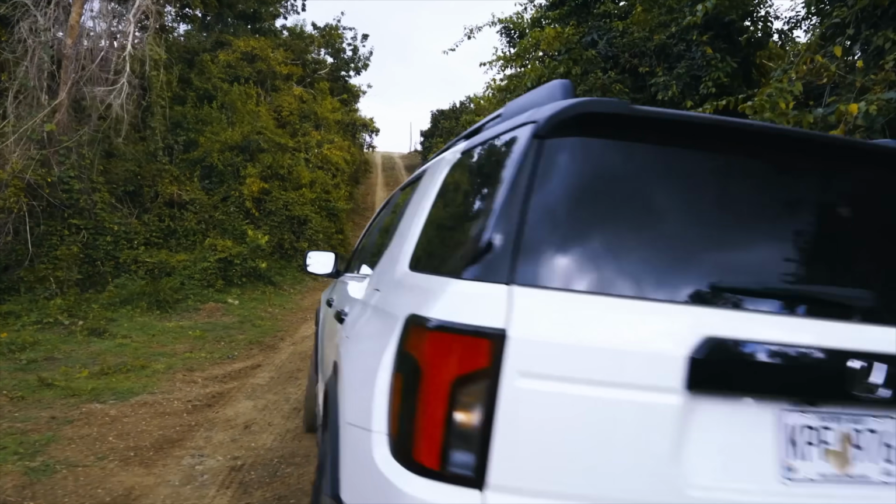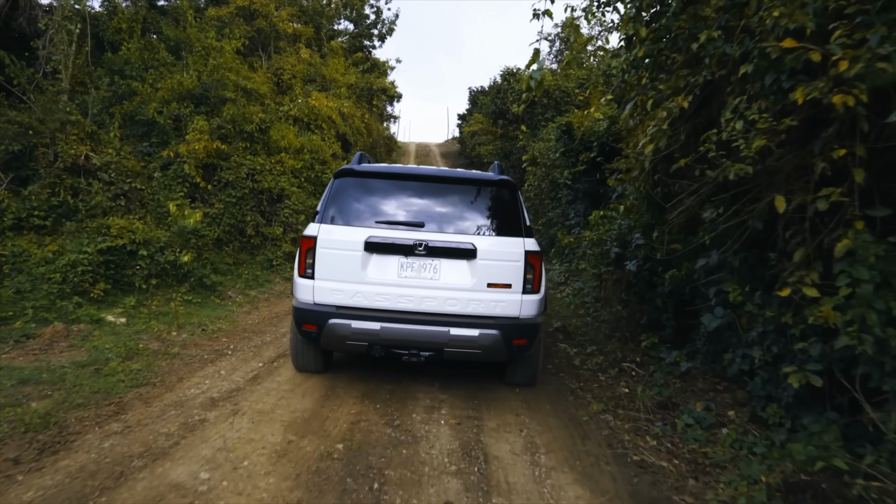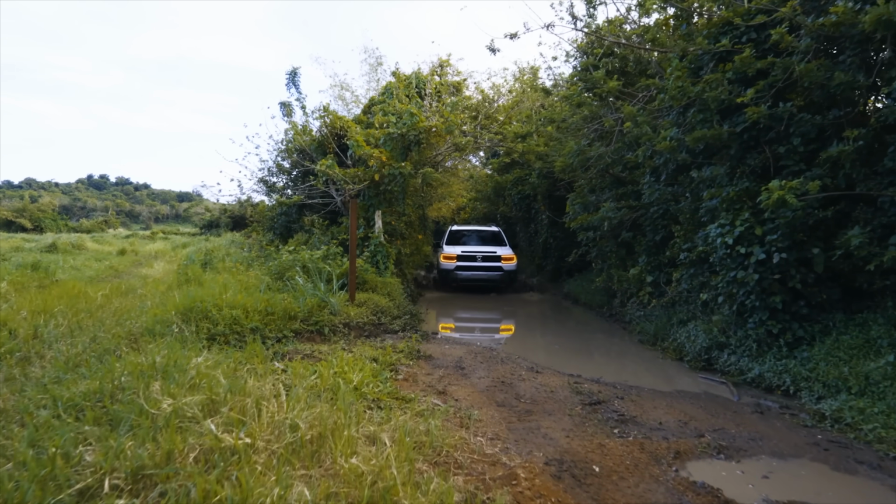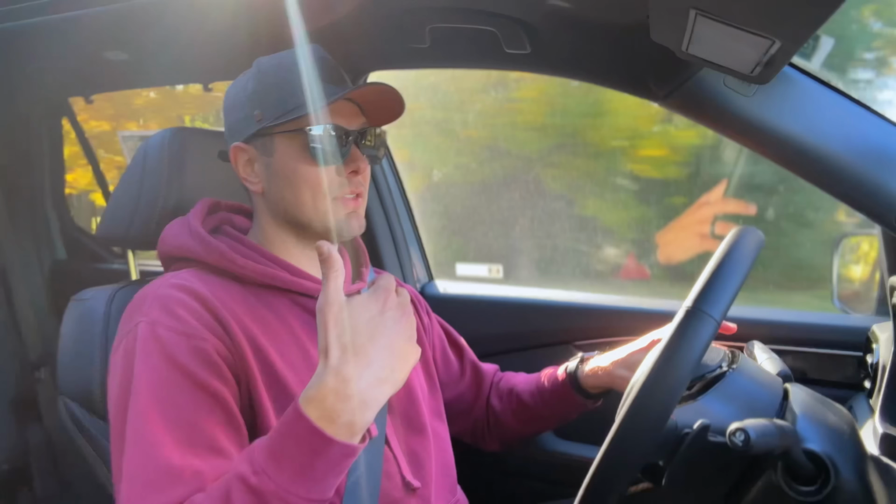You're gonna want that. And you've got 23 degrees of approach angle. You've got orange recovery hooks. You've got standard hill descent. I mean, aside from being built on like a truck chassis with a part-time 4x4 system and a locking diff, this thing scratches pretty much every itch.